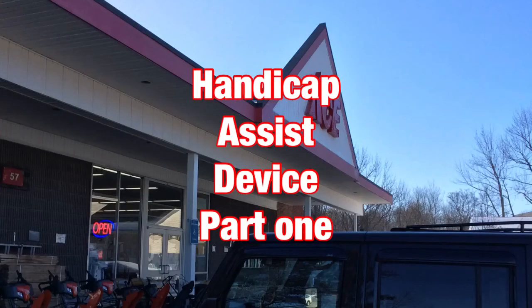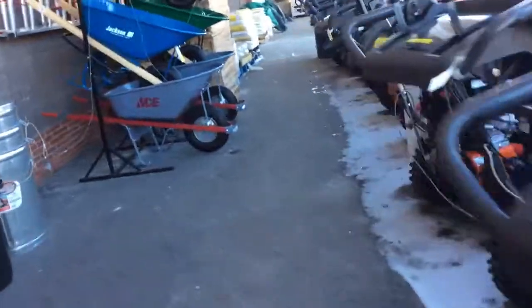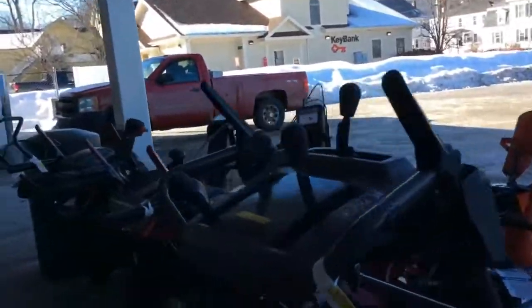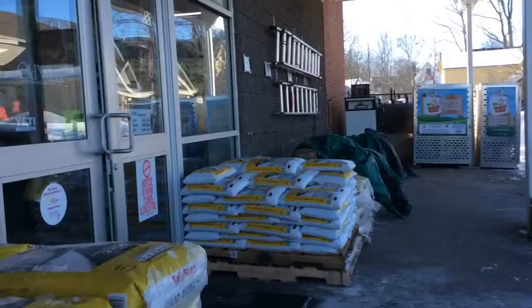Well, here we go. We're going into Ace Hardware, and we're hoping to make a handicapped assist device for helping someone get out of bed. And of course, I've got to look at everything else in the store while I'm in there. But I'm actually going for rope and a short piece of PVC pipe. Thank you. So let's go in.